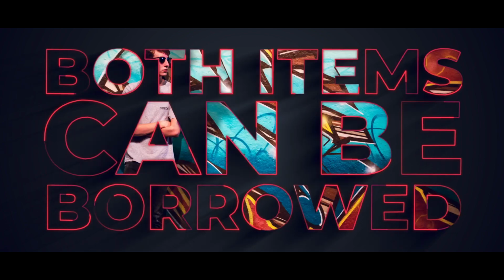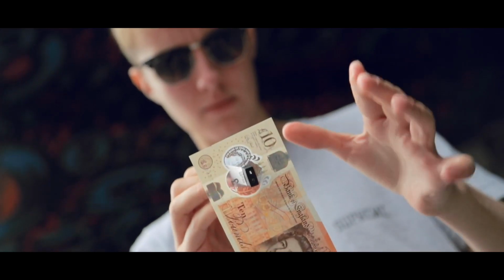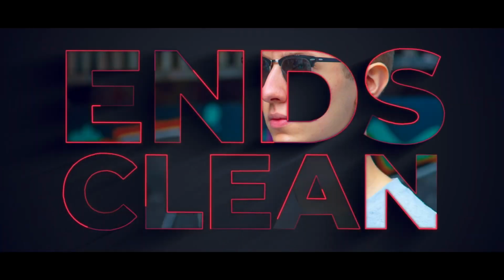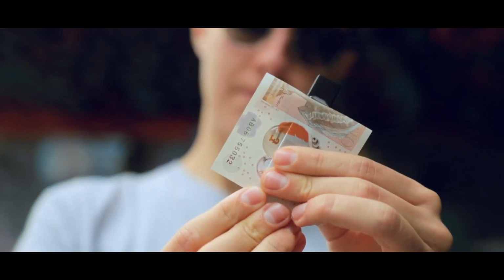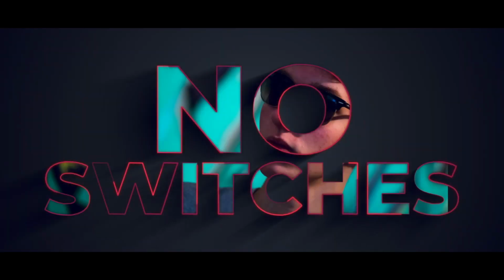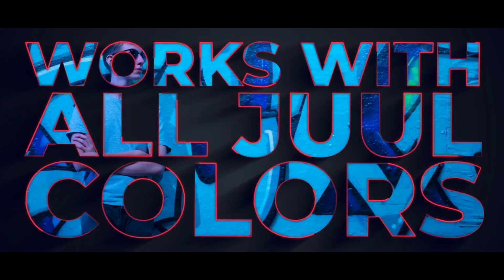With an estimated 70% of the global e-cigarette market, Juul is the most recognized vape on the planet. This allows the vape to be brought into and out of play without any suspicion. People see them every day. It also puts cigarette-style magic tricks into the hands of people who don't smoke or vape, as you don't need to carry a real cigarette or Juul to perform this effect. It can all be borrowed.